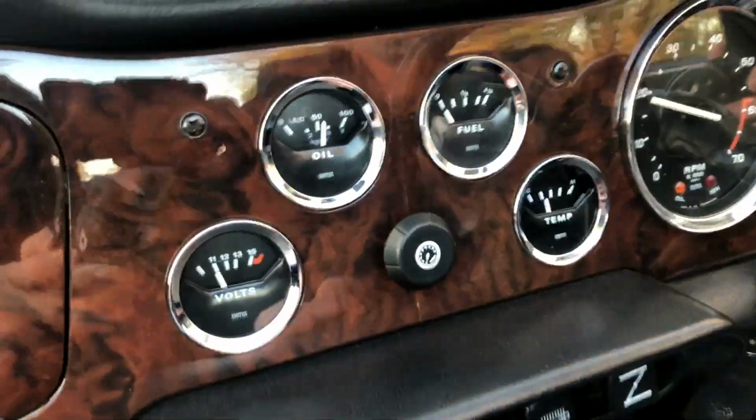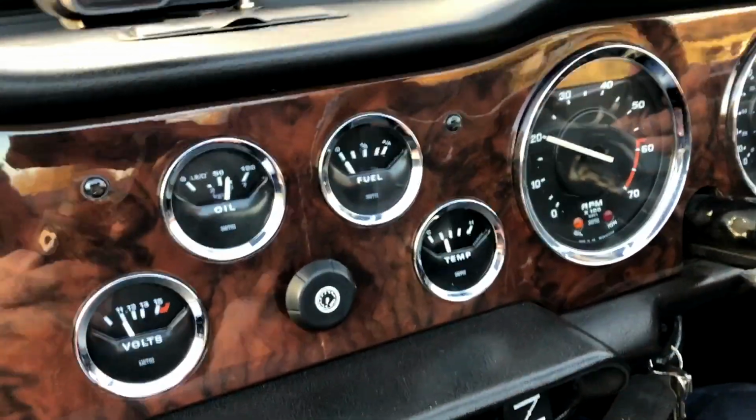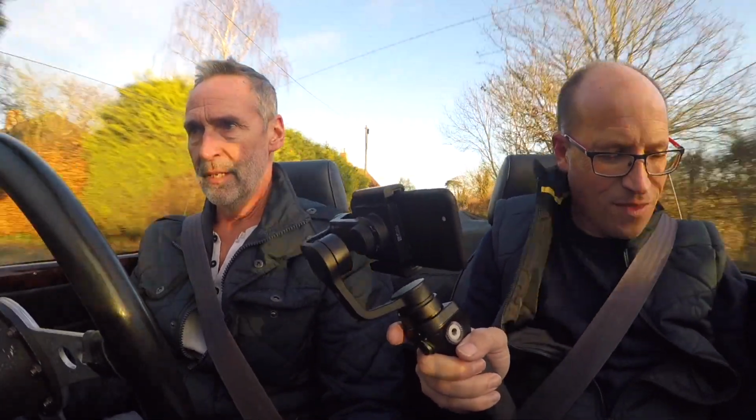So look at the gauges here, you can see all the gauges. You've got the stainless steel sports exhaust on the car as well. Yeah, it sounds lovely, doesn't it? It does, yeah. Beautiful sound to it. Really nice.